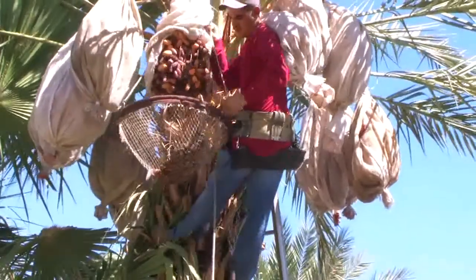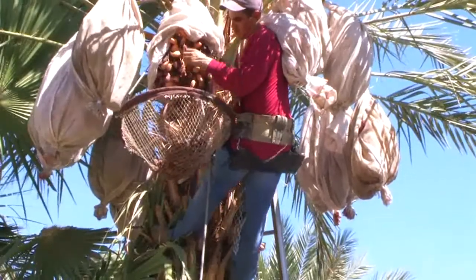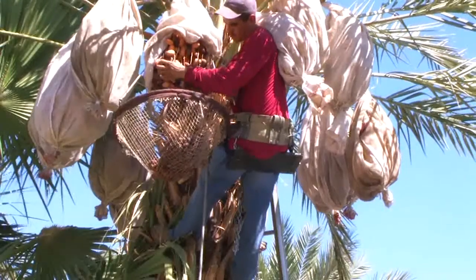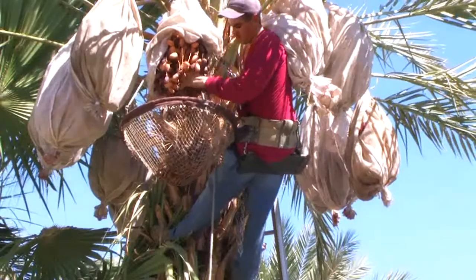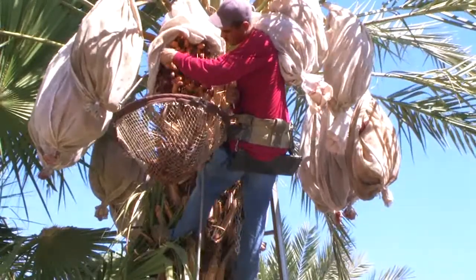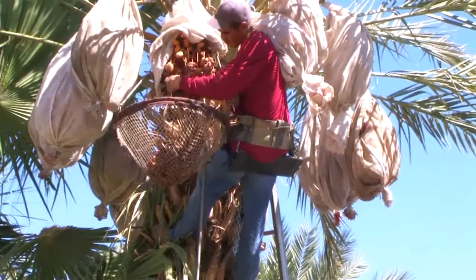The bags you see on the dates are to protect for three different things. One is for any rain, because the rain will spot the dates and damage them. Number two, keep the birds off, of course. Number three, they don't use pesticides here in the date orchards anymore, so the bags will protect in case someone does use pesticides somewhere in the area.